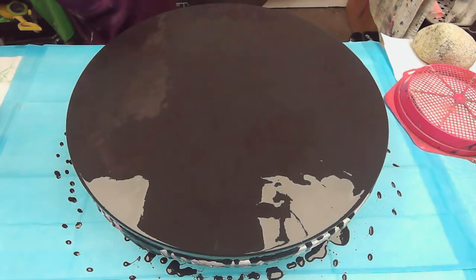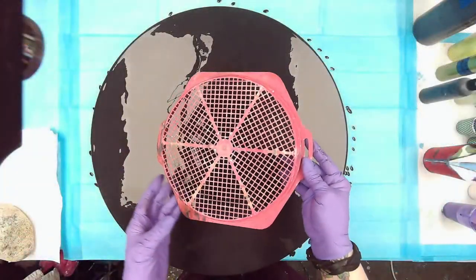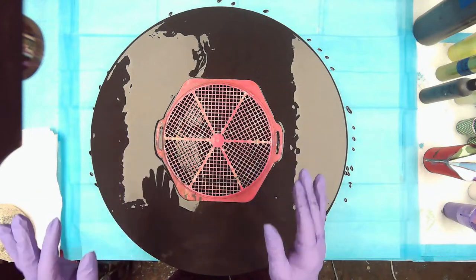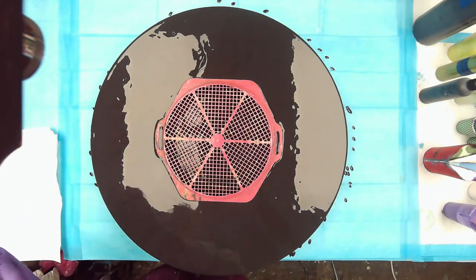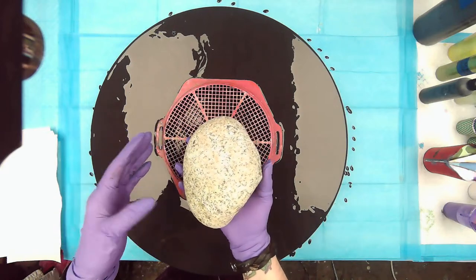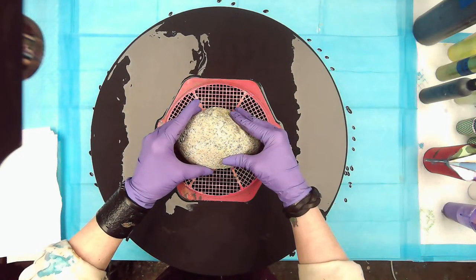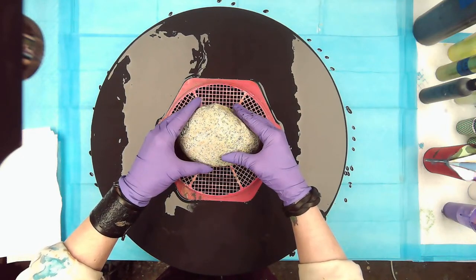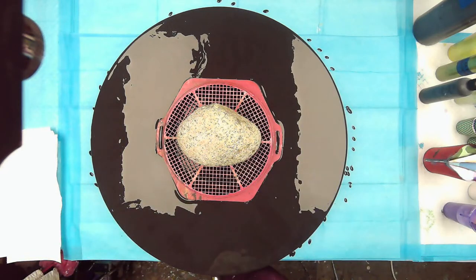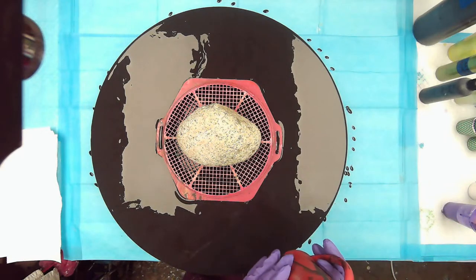Now we are going to put our sand strainer on our canvas panel, and then we're going to take our rock, our awesome, awesome rock, and we're going to put it right here. And I've already tested this, it will hold it. Nice and gently. This is going to be fun. Picking this thing back up is what's going to be fun.